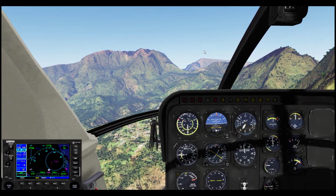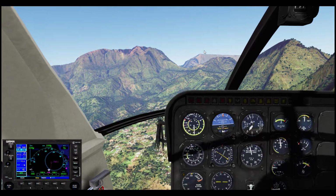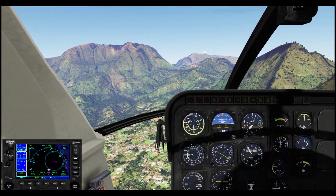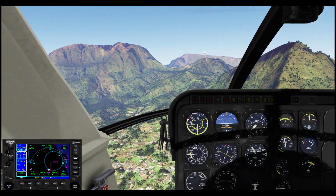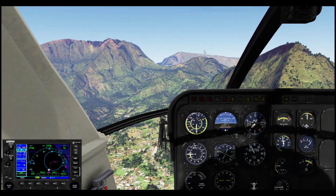Okay, so the heliport is ahead of us, and I forget what its elevation is. I'm doing this kind of VFR. Proper flight planning would be that I know its elevation so I could prepare to be at a decent altitude.